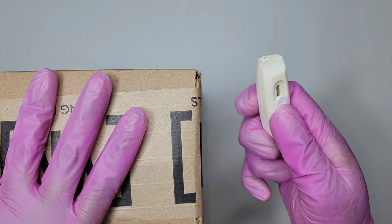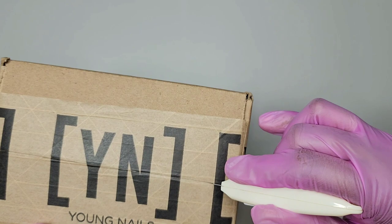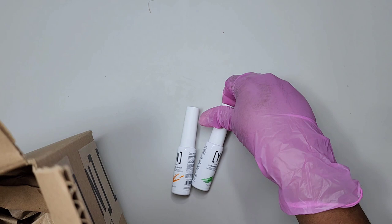So we're starting off with the small mystery box, and my sister picked these up for me and dropped them on my desk, and as soon as she dropped them I started recording this video. Usually my boxes are open, or usually Adrian sees a package and she's like, mine, let's get into it. And then she does an unboxing before I do an unboxing.